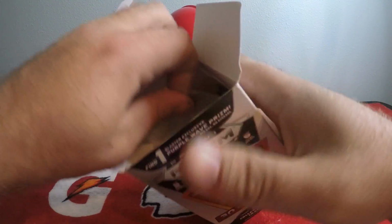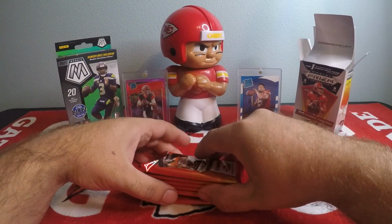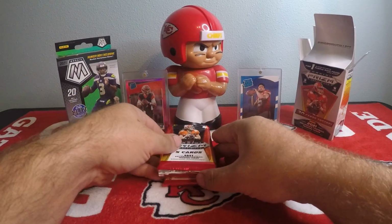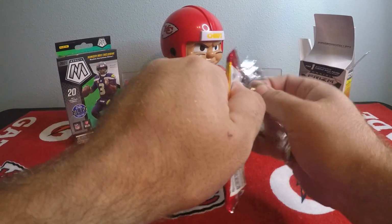And if you guys do know me, I'm not a huge college uniform collector, but on campus, I'd love to hit if I can get one of those. So let's see what we can get into.